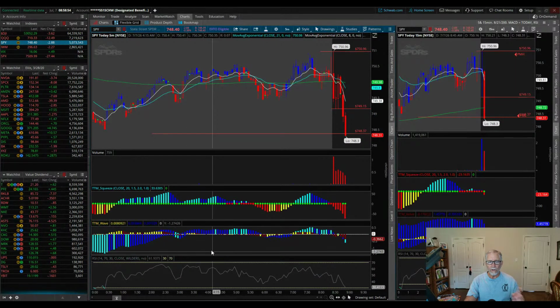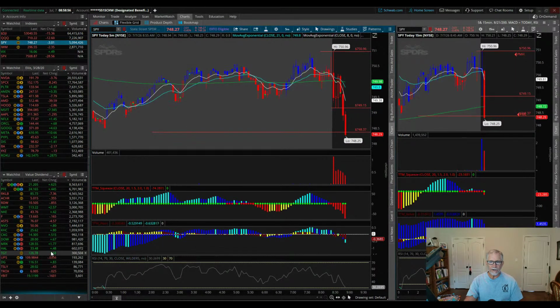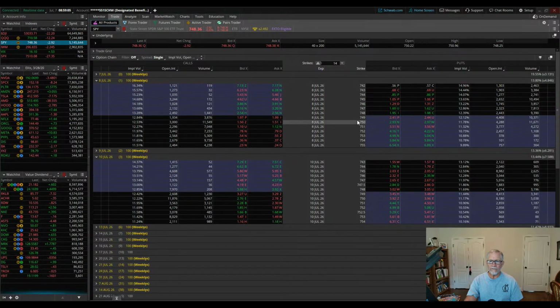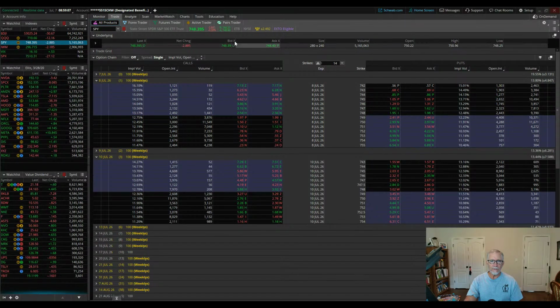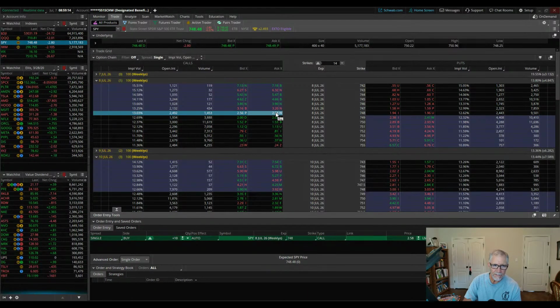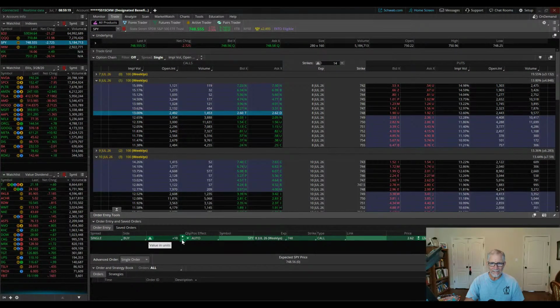Now, I want to go long if we break this 30 RSI. It looks like we're going to break it. So what I want to do is go in and get set up for a 748, because that's where it's going to be at, 748. I'm going to click buy on the ask on the 748 July the 8th. And I'm not going to buy 10. That'd be $2,600. Why don't we buy 2?